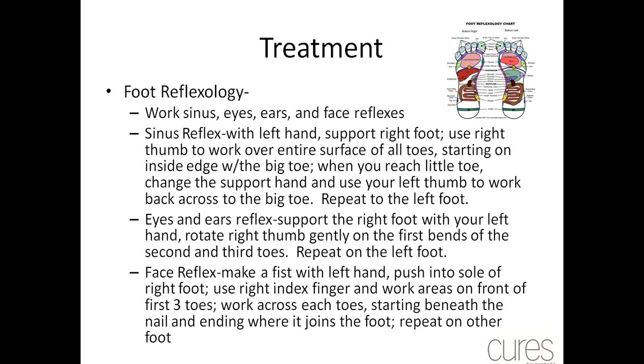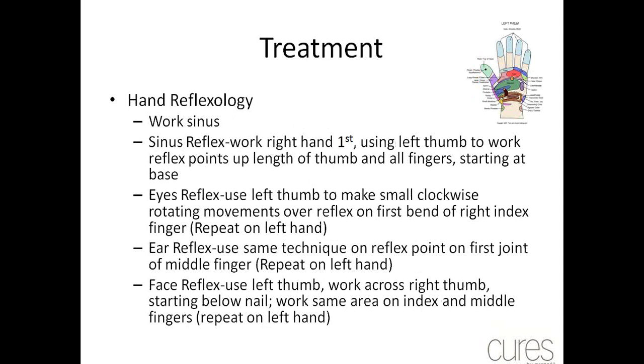As far as the eyes and the ears reflex, you're going to support the right foot with your left hand. Rotate the right thumb gently on the first bends of the second and third toes and repeat this on the left foot. For the face reflex, you can make a fist with the left hand and push it into the sole of the right foot. Use the right index finger and work the areas on the front of the first three toes. Work across each toe, starting beneath the nail and ending where it joins the foot, and repeat it on the other side. Again, in our classes that we do in person or in salon or customized trainings, we will go through all of this as well.